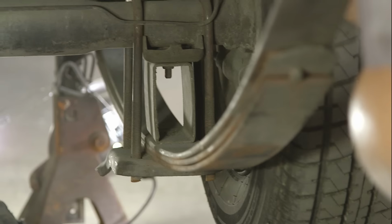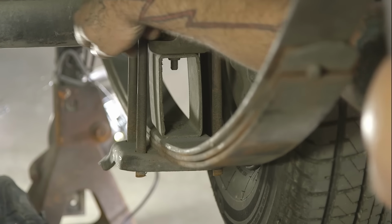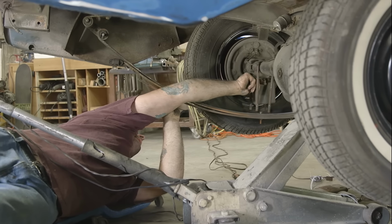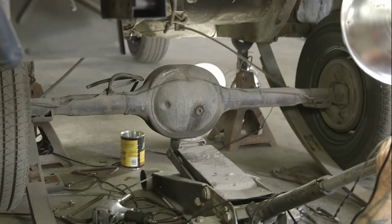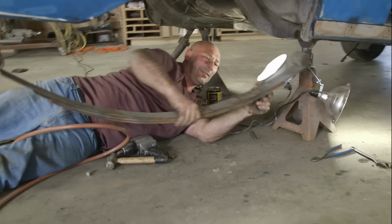So here's the deal, here's where they went wrong. Lowering blocks are okay, but not hollow lowering blocks. It's no wonder this car handled terribly. Aha. So, there's your lowering block. There's a bunch of stuff holding this rear suspension on. The bottom line is just take it all out. Drop the axle, pull out the leaf springs, strip it down. Only one more to go.